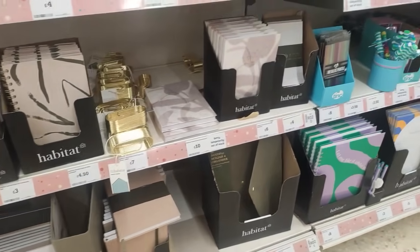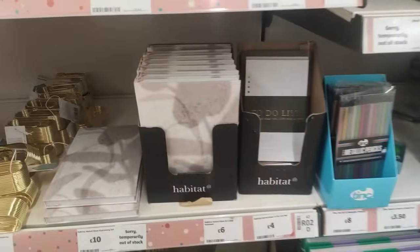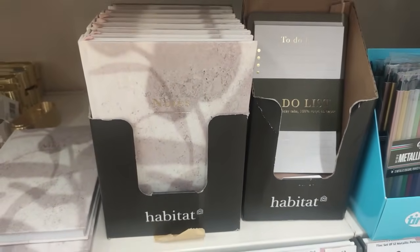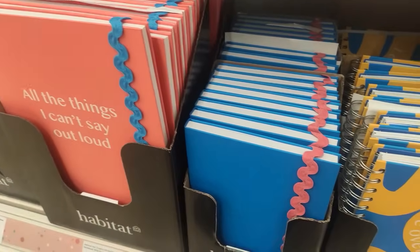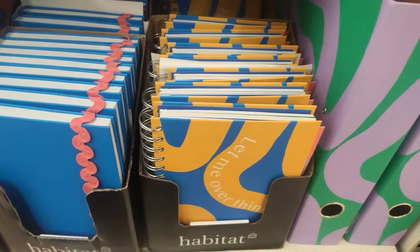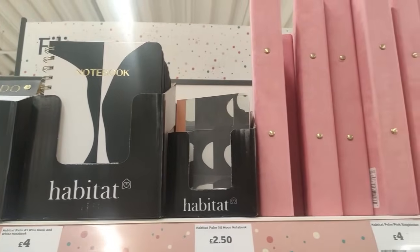And then I have to have a look at the stationery because it is one of my favourite things to collect. Really like this. This is probably more my style, more neutral and subtle. But again, they were going for more funky themes. I mean, look at these. They were pretty colours, to be fair. And then these were new.